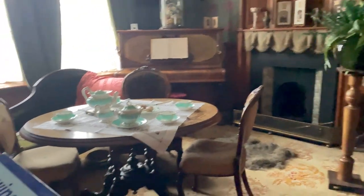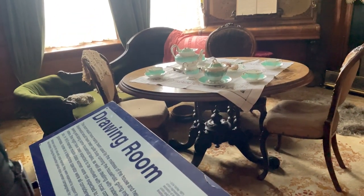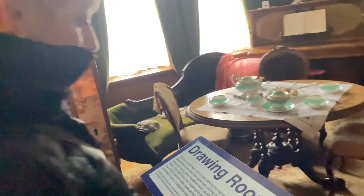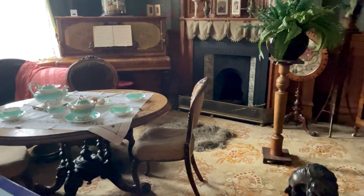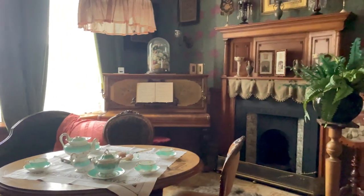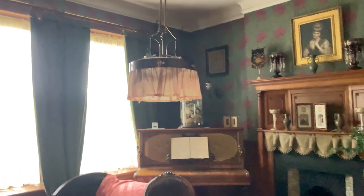Into the drawing room. This is the drawing room. This would be used by the mistress of the house and her daughters. They would have a maid who would do the sewing and household tasks. Is that the fresh air? Look at the china on the table. A piano in the corner. Oh, there's the sewing table round there and things. You've seen the lamp, how it's cantilevered, so you can pull it down. Oh, so you've got a bit more light. A bit more light if you're doing some close work.